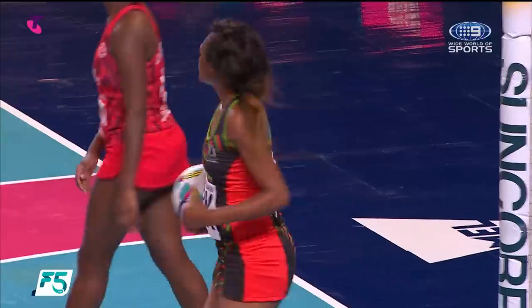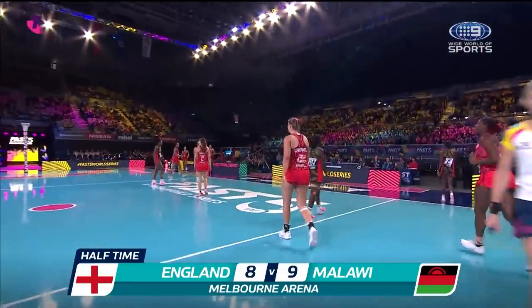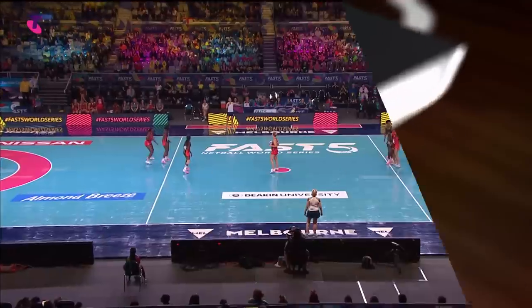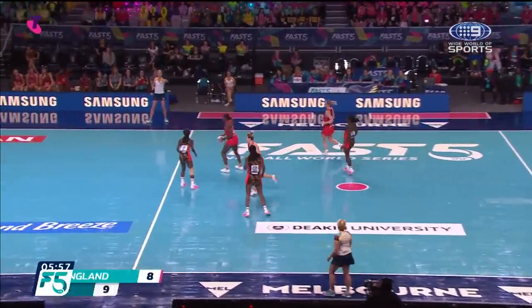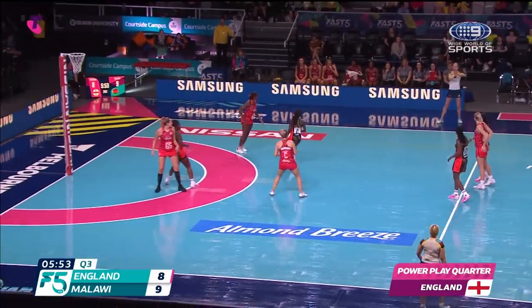The radar stays off for Cardwell, but it is Malawi in front at the main break. They lead by 1 point, 9-8 against England. They've been teasing us in the first half. This game is ready to explode. England in possession to get things underway.